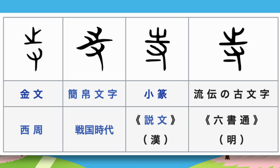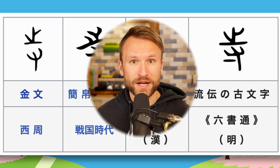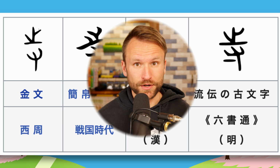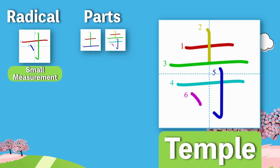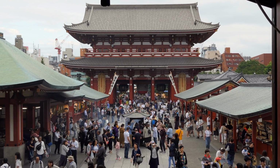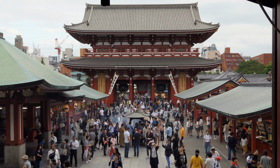The kanji as a whole apparently held a meaning of to carry or hold, which actually explains why it appears in some kanji we'll learn later. It also often used to mean public office. Eventually, the top was changed to dirt, and it also came to mean temple, which is the only place we really see it on its own today.